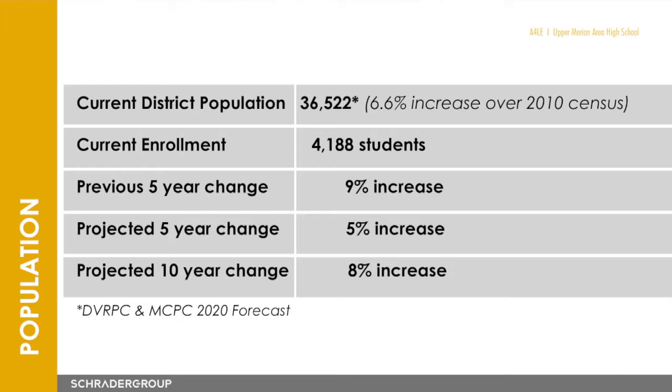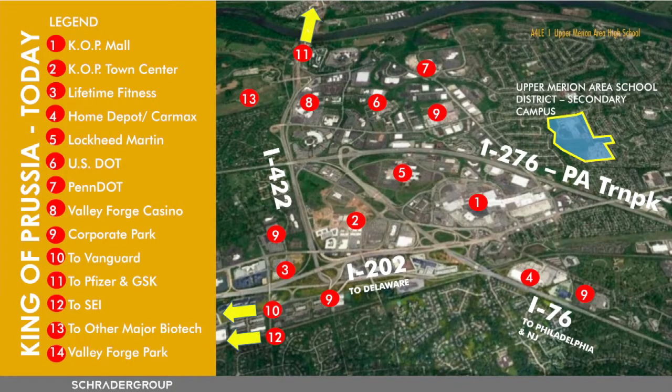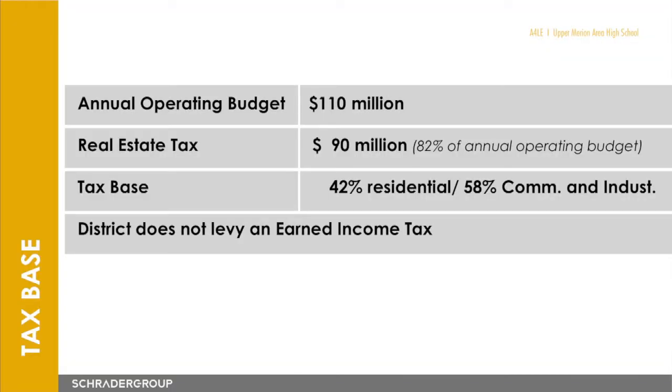We have a tremendous amount of industry. That's why I mentioned the highways. We have 422, we have 202, I-76, 276, the Turnpike. So all that infrastructure has brought a great deal of tax base to the community, and it's not necessarily residential tax base, which is really nice for us. We happen to be the lowest residential tax base in Montgomery County for residents, and then of course we have the King of Prussia Mall, which is one of the largest malls in the nation.